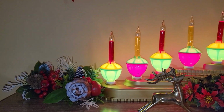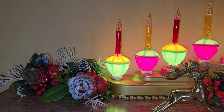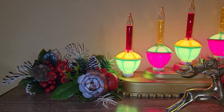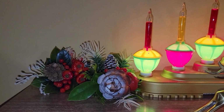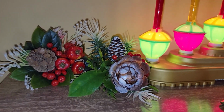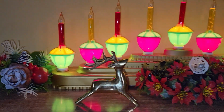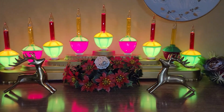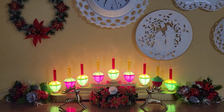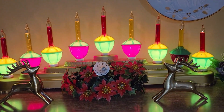And Norm loves his bubble lights up here. I wish they weren't looking pink to you. It is red and green and yellow. But that's what the camera does. Don't know why. So I just love putting some of these fruity and pine cone picks on both sides of it. It just fills up the whole top nicely, all the way across then. And one little piece in the middle.